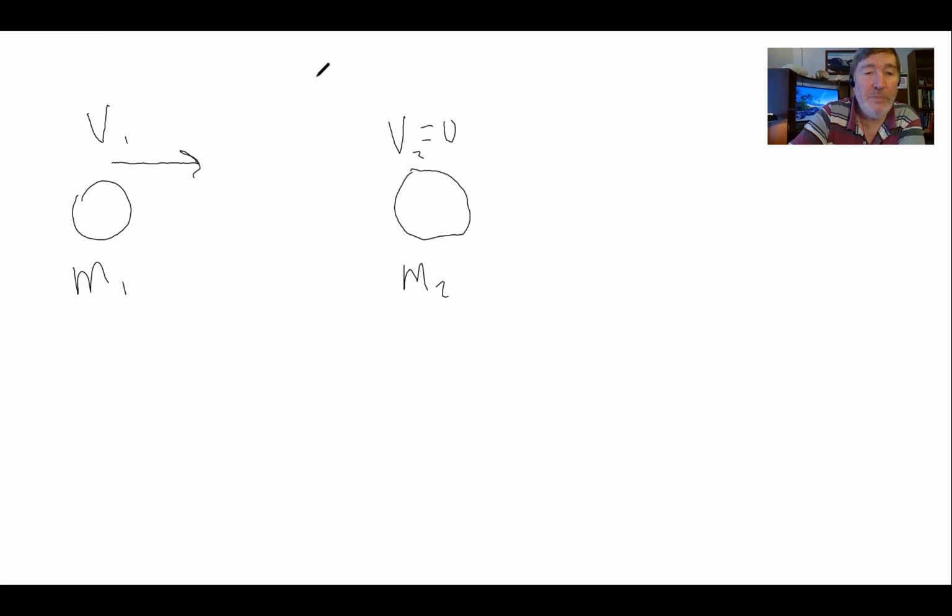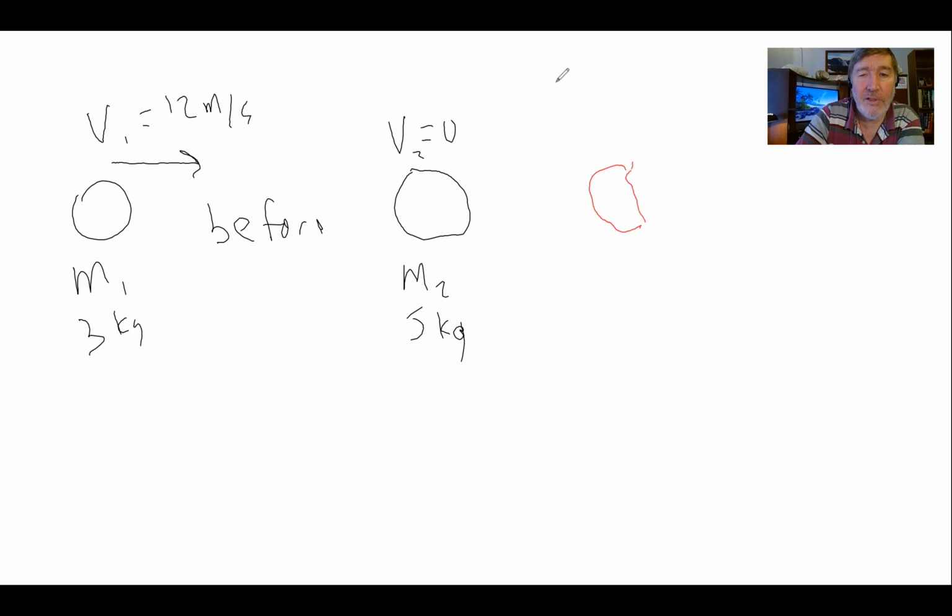And so let's actually put numbers on here. Let's say this is a 3 kilogram mass of clay. This one here is a 5 kilogram mass. Let's say that the velocity here is 12 meters per second. Okay, so the two of them are going to crash into each other. And so we know that we can do this a couple ways. If they don't stick together, it is possible to still do it, but let's keep it easy. Let's assume that they do stick together. So the before picture here I've done in black ink. Let me switch over to red ink. And so then the after picture looks like this. Here's the one lump of clay, here's the other lump of clay, and they are now stuck together.